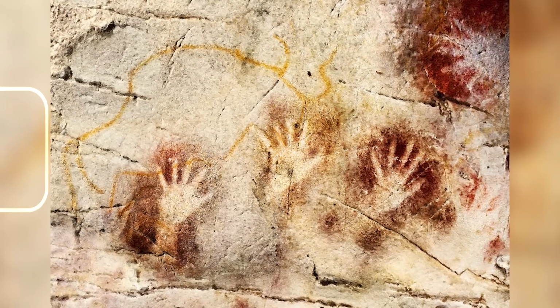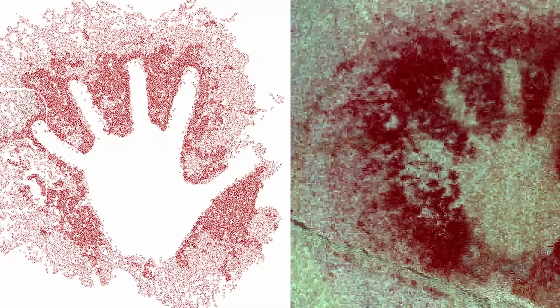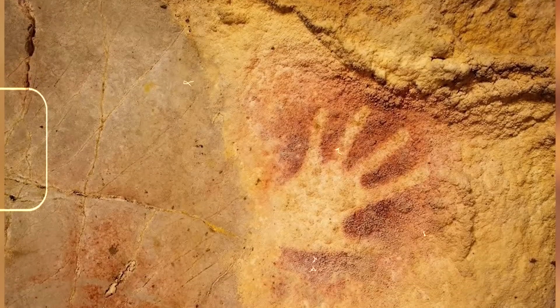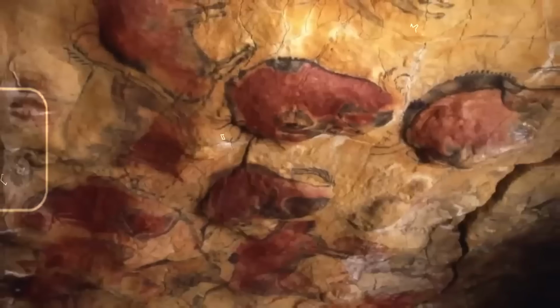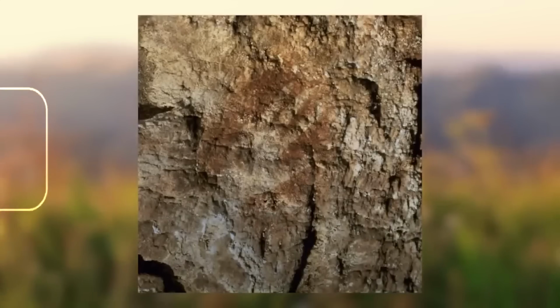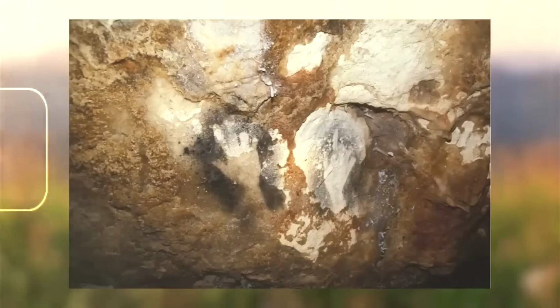These handprints have been found in caves all over the world, from France's Pechmerle Cave to Argentina's Cueva de las Manos. They often sit alongside other cave art like animal drawings and abstract symbols, hinting at a deeper meaning or purpose behind them. But what do these ancient handprints actually mean? That's still a bit of a mystery.